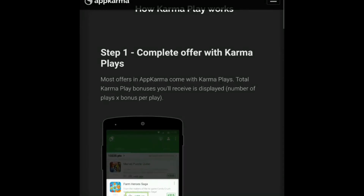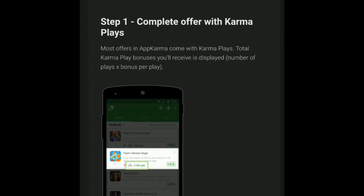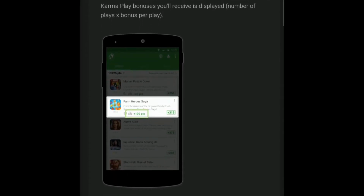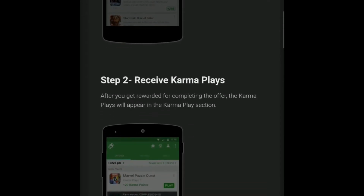So step one, complete an offer with a Karma Play. Most offers come with Karma Plays. The total Karma Play bonuses you'll receive is displayed. Number of plays, as you can see right there. Step 2, receive Karma Plays.